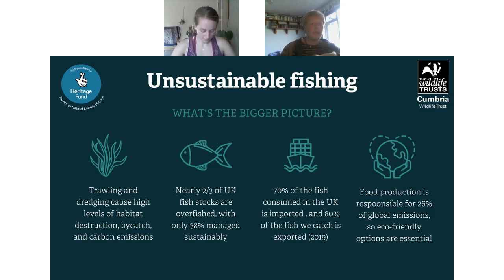And this means that you end up with a lot of waste, you get a lot of habitat destruction, and it's much less efficient as a system and it's much more damaging for wider marine ecosystems. In terms of the quantity we're fishing, and this comes back to those target species being under a lot of pressure, nearly 2/3 of the fish stocks in the UK are overfished and only 38% is managed sustainably. So when we look at what we rely on as a country and how stable that is for the future, there's a lot of uncertainty there, and we need to change the way that we're using those resources, if we were to think about them as resources, to make sure that we're looking after them for the future.